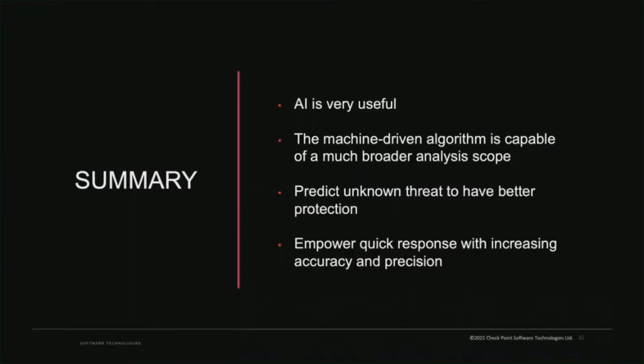To summarize, AI is very useful. The machine-driven algorithm is capable of a much broader analysis scope. It helps us to predict unknown threats to provide better protection. It empowers quick response with increasing accuracy and precision.